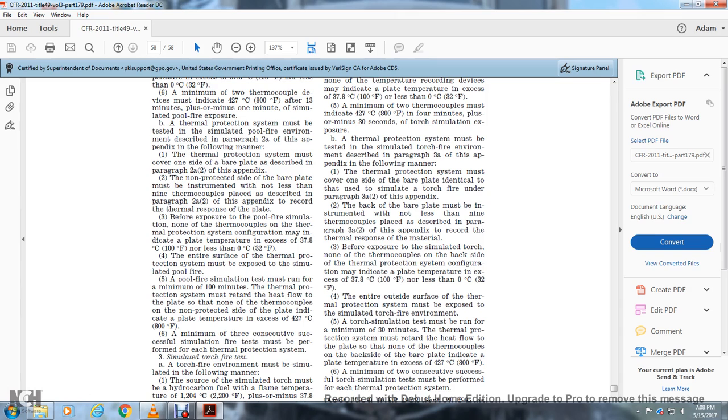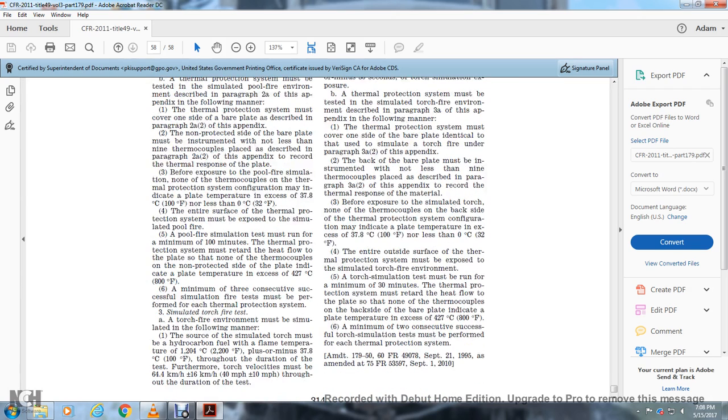The thermal protection system must retard the heat flow to the plate so that no thermocouple on the protected side of the plate indicates a plate temperature of 427 degrees Celsius, 800 degrees Fahrenheit. A minimum of 3 consecutive successful simulated pool fire tests must be performed for each thermal protection system.